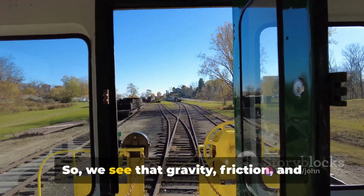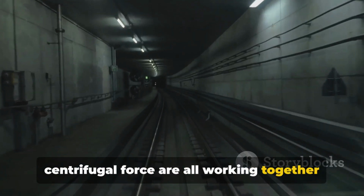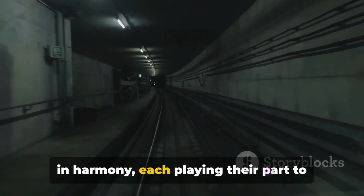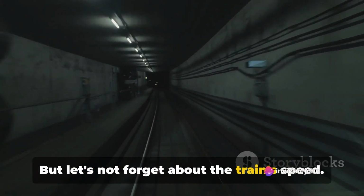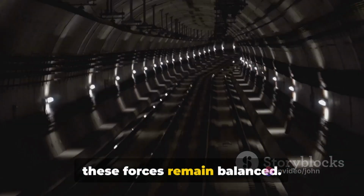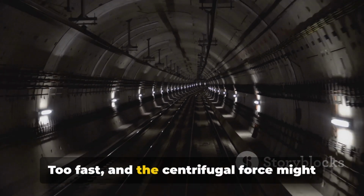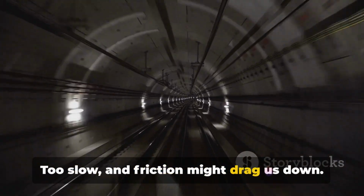So we see that gravity, friction, and centrifugal force are all working together in harmony, each playing their part to keep our train on track. But let's not forget about the train's speed. It's carefully controlled to ensure that these forces remain balanced. Too fast, and the centrifugal force might get the upper hand. Too slow and friction might drag us down.